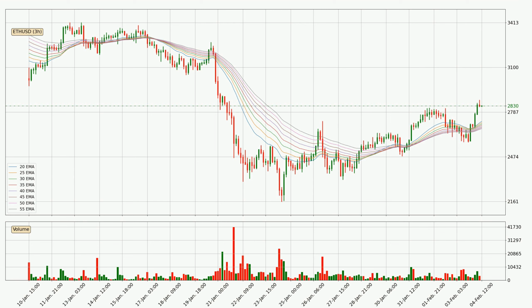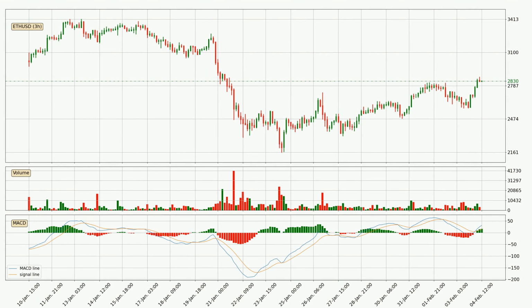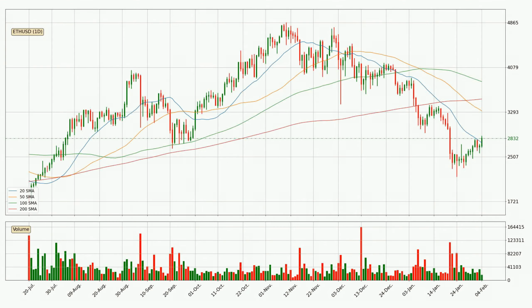Moving to the 3-hourly MACD, the MACD line is above the signal line, which shows that the current trend is on the upside. The MACD histogram shows that the momentum is currently strong, and it could be expected the price to go further to the upside.